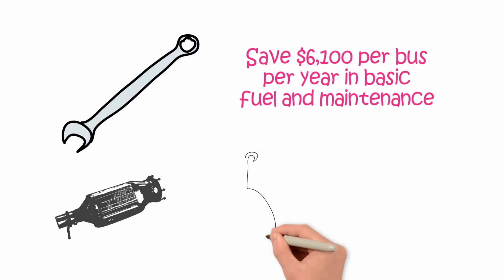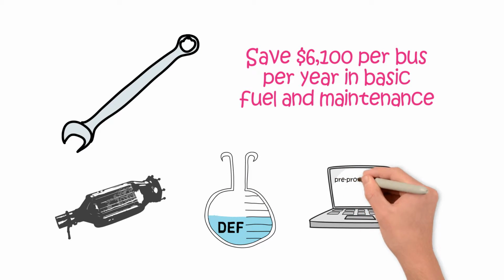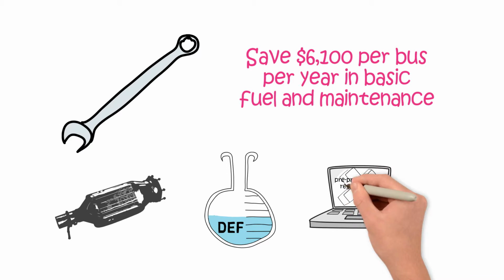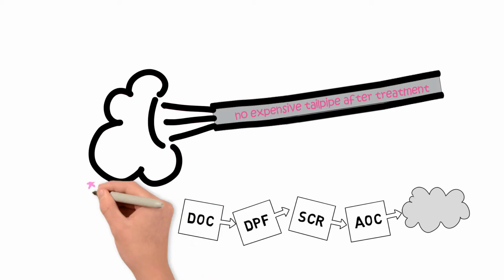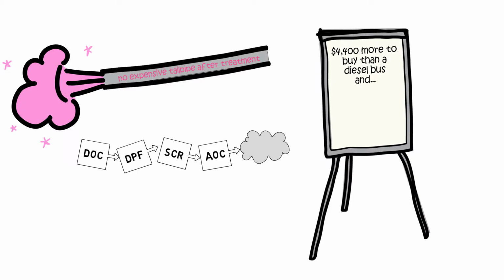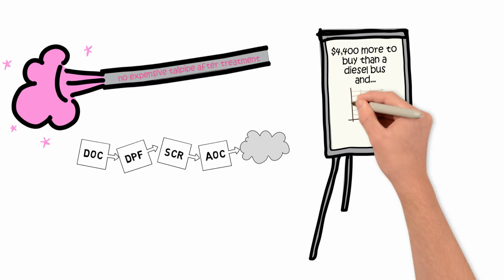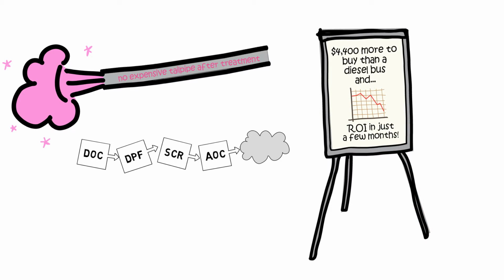Propane buses have no diesel particulate filters or extra diesel emission fluids to worry about. And there's no pre-programmed regeneration of the emission systems needed. This reduces downtime and fuel usage. Propane is naturally clean and requires no expensive tailpipe aftertreatment systems to achieve acceptable tailpipe emissions. Right now, a propane bus costs about $4,400 more to buy than a conventional diesel bus. And most districts will see a return on investment in just a few months.